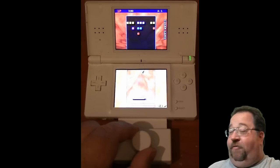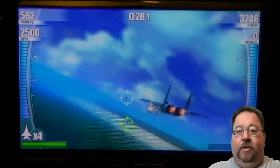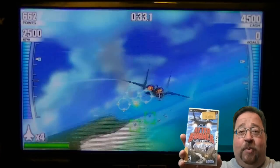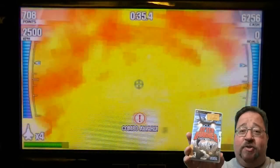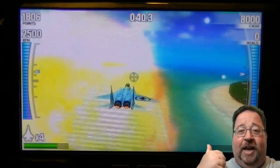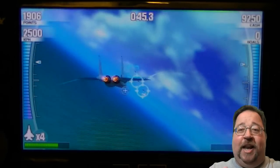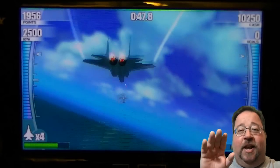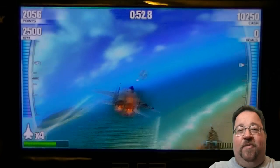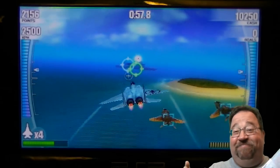All right. For my PSP system, I picked up Afterburner Black Falcon. I love the Afterburner series. This is really good on the PSP. Of course, I'm having trouble flying because I forgot to invert the flight controls. Anytime I play a flying game, I like to pull back on the joystick to climb, push forward on the joystick to dive. That's just ingrained in my head. So with it flipped, I keep going to the top of the screen when I want to go to the bottom of the screen. Oh well.